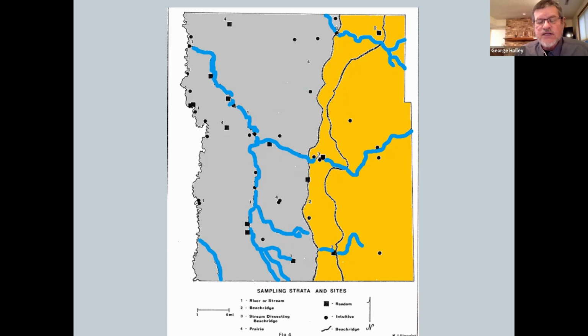And so the county was stratified into 4 zones. You see here sampling strata: river or streams, which includes the Red River and the Buffalo River, the beach ridges, stream dissecting beach ridge, which we're calling Inset Valley, and then prairie. It should be of no surprise that most of the sites were found on the river or streams and the stream dissecting beach ridge, or Inset Valley. Stream dissecting beach ridge is a kind of god-awful term.